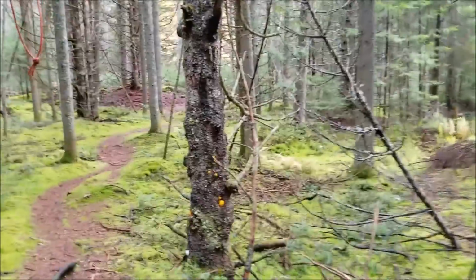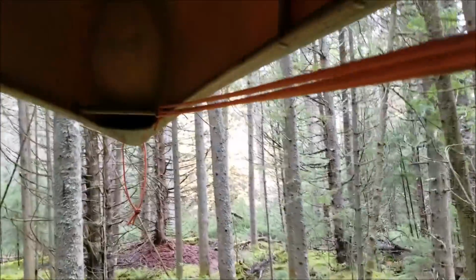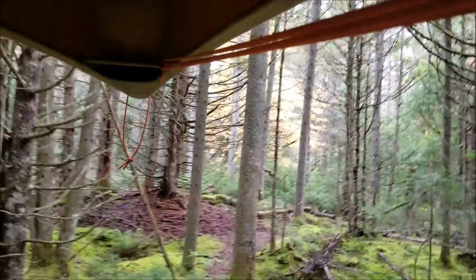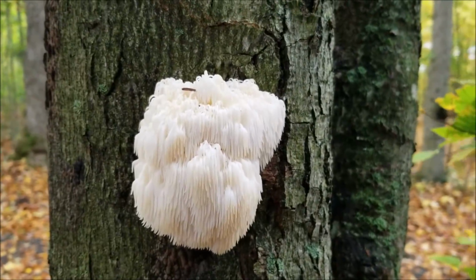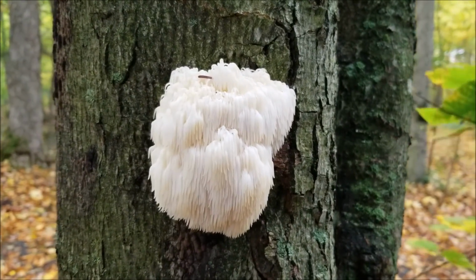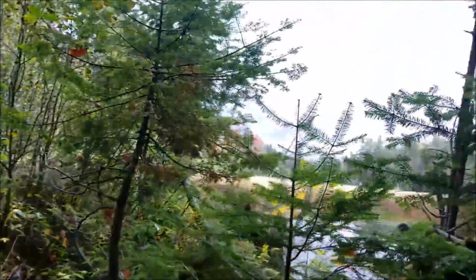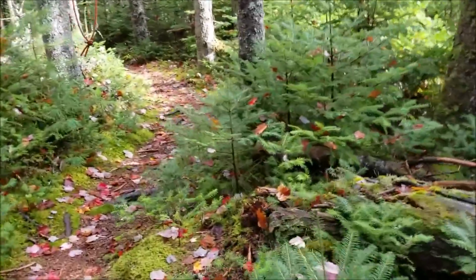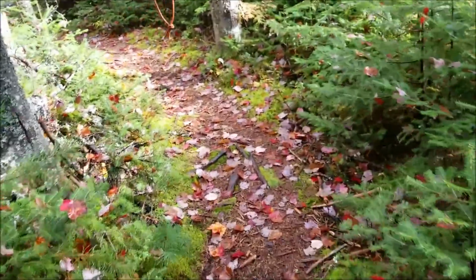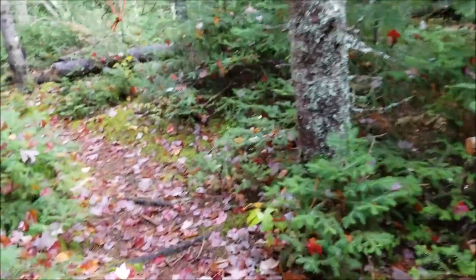Oh, there's some witch's butter on that tree on the right. We could collect that. I think we'll give it a pass. Bear's tooth, Hericium. This will be tasty. Trail is just gorgeous. All these red maple leaves. Beautiful colors.